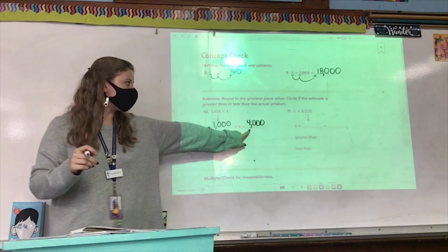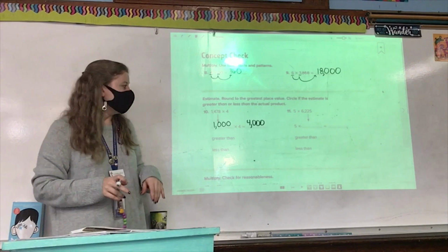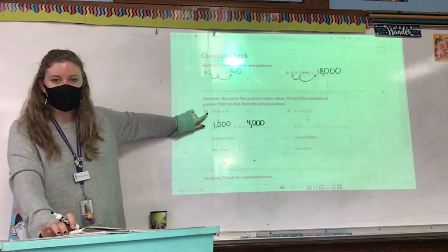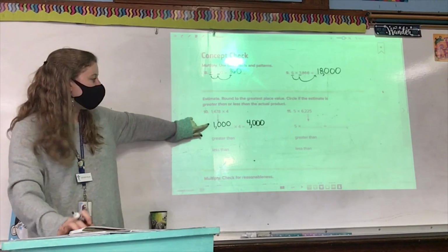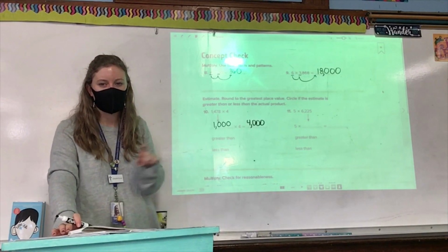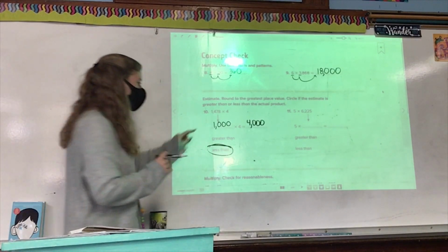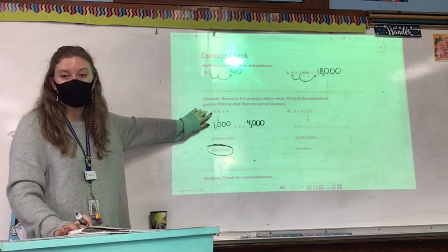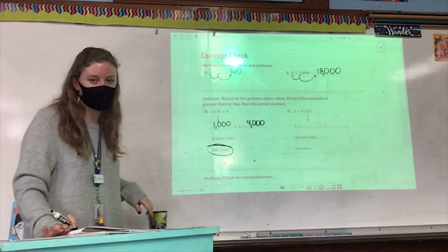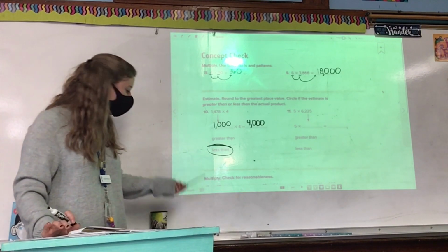Now we have to tell if this estimated product is greater or less than what our actual product would be. When we estimate it, is our estimated factor greater than or less than our actual factor? Less. So that means our estimated product is less than our actual product. Remember, if your estimated factor is less than your actual factor, that means your estimated product will be less than the actual product. It's a pattern.